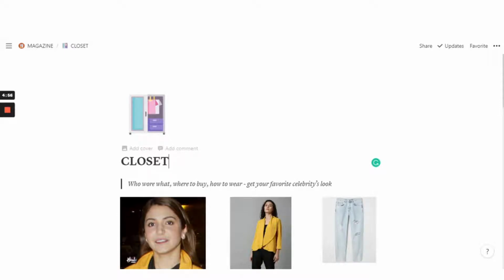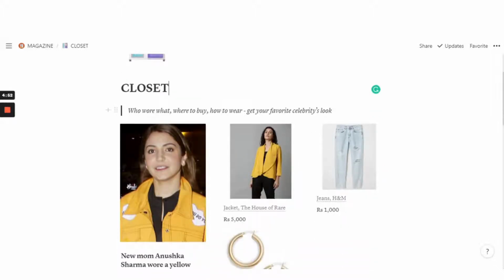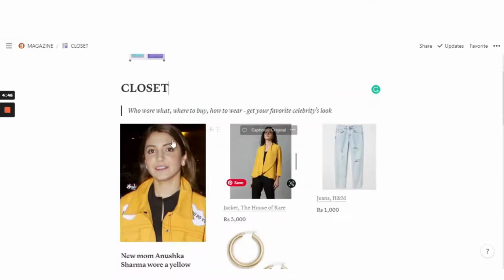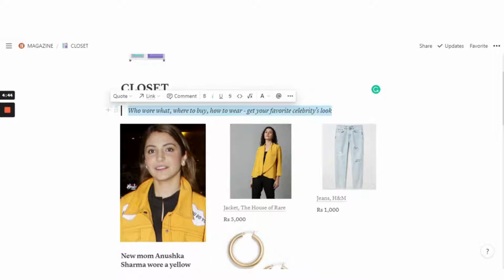So now we are in the closet page. In this page, it's all about your outfit and how you put together different kinds of outfits. So the top line over here, this is called a quote, as you can see here.